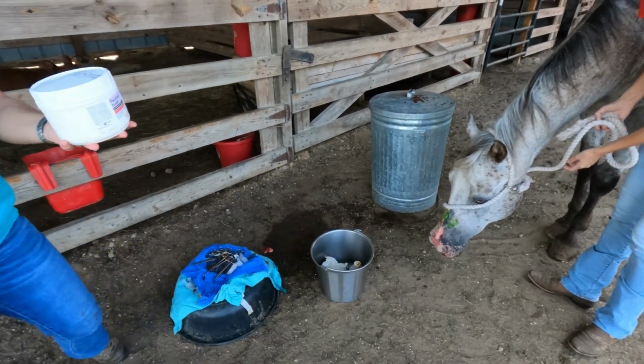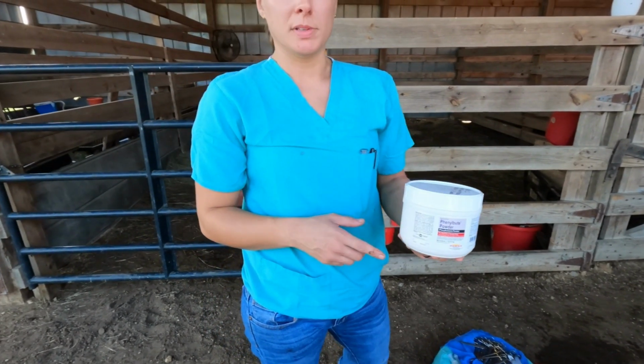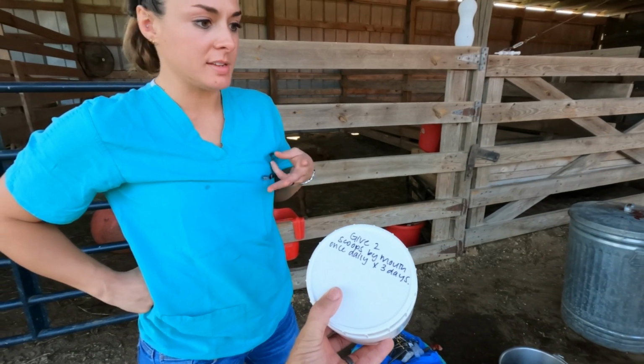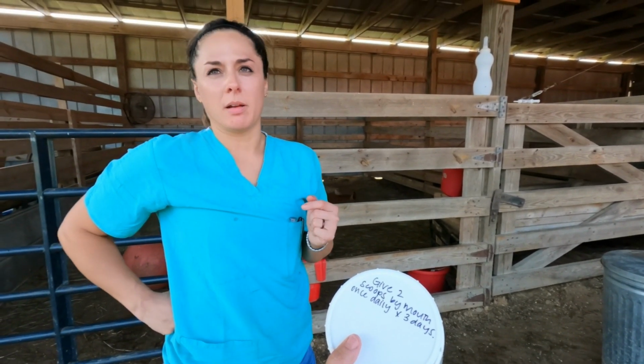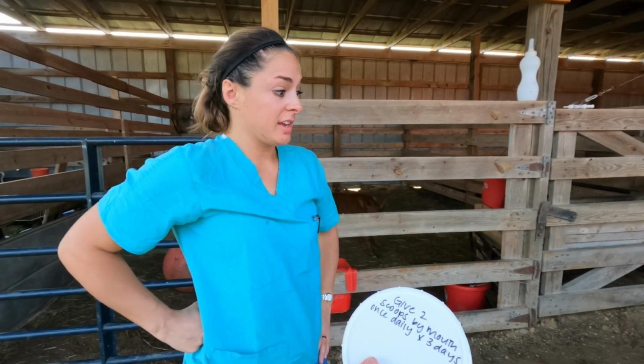And then this is your bute. It comes with a little scoop in here. Each scoop is a gram. So we're going to give two scoops by mouth once daily for 3 days. And then you can use the rest of your Banamine for the next 2 days. Unless you get concerned, you can always text or email us pictures.